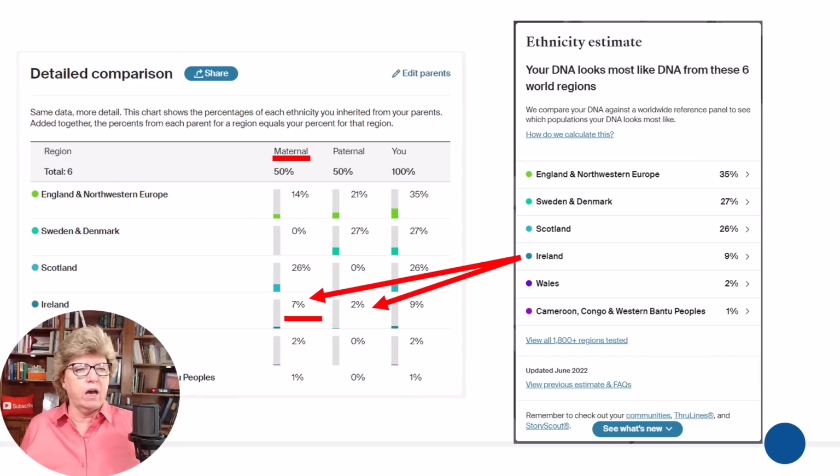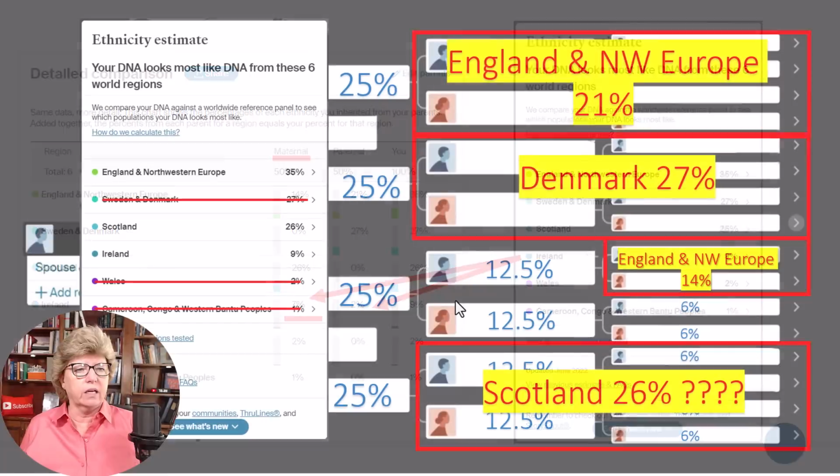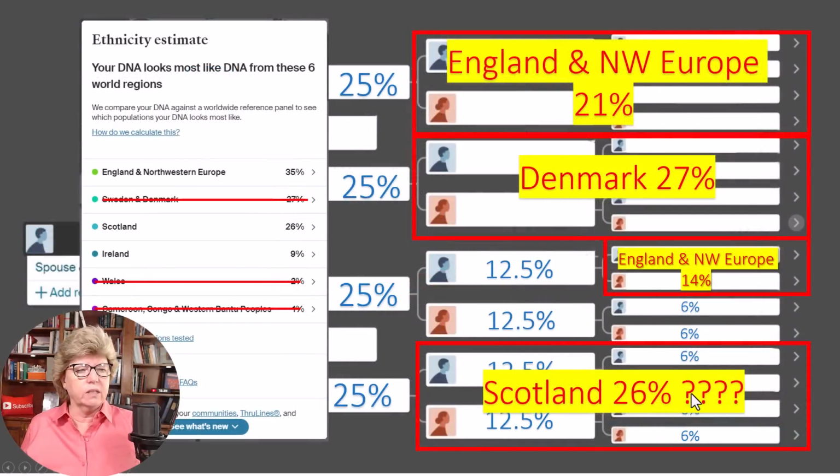And we also have Ireland down here at 7% on the maternal side and 2% on the paternal side. So let's see how that could look on the tree. Well, 26% Scotland is about this whole, could be, likely, this whole chunk of ancestors down here, okay? And, you know, it could be that Ireland comes from one of these 2 great-grandparents over here, actually 2 times great-grandparents. And so we have some places now we can go look, okay?